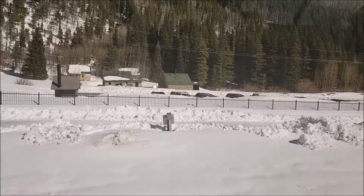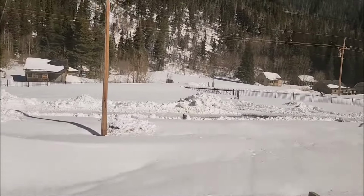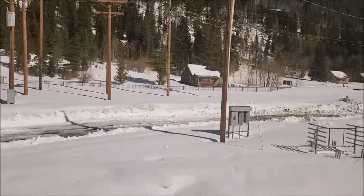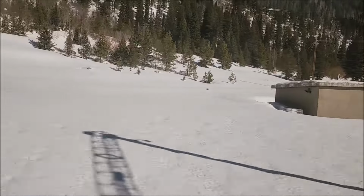A lot of people come up here though and they'll hike into the mountains and trails of the old railroad from here. My phone's now at 19%. You'll be in better shape than I am if you're going to be hiking out there. Oh yeah. And welcome to the Moffat Tunnel.